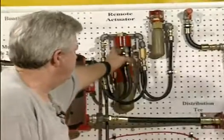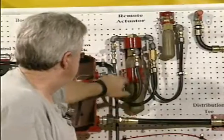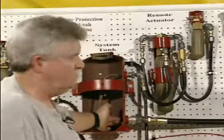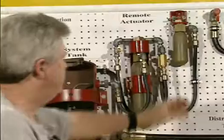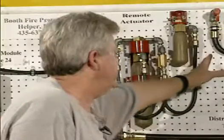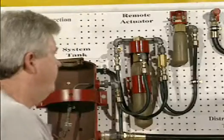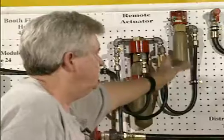Right. What happens at this point, you have the rush of either CO2 or nitrogen coming down through this hose, goes through the siphon tube, fluffs the chemical, ruptures the bursting disc, sends the chemical out to the distribution piping. So the check valve splits the system up. You could have 75 feet here, 75 feet on this side, 75 feet on either side.